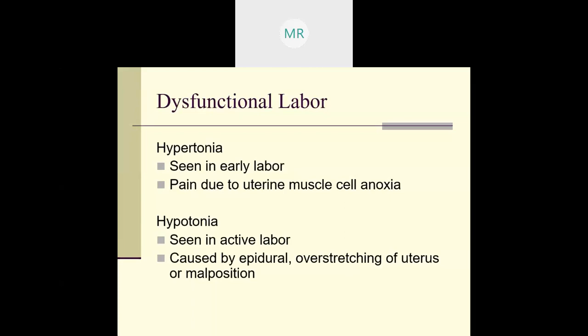Okay, now in hypotonia, what do we do? We give Pitocin because we want uniform contractions that cause no harm to baby, but uniform contractions. And we do an ultrasound to rule out a malposition. And sometimes in hypotonia, we're giving Pitocin. Sometimes these are labors that we have to use vacuum-assisted birth, or moms end up in a C-section.